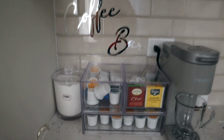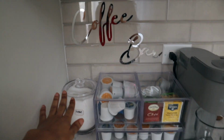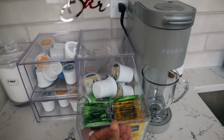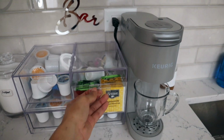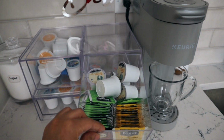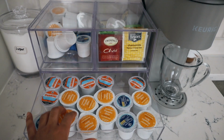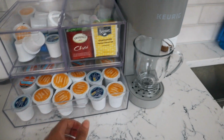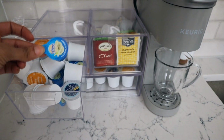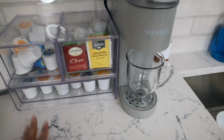I created a little coffee bar area. Isn't that super cute? We have the sugar. We have the little Keurig. What are these? Keurig cups. And we have some little tea. We have peppermint tea, chamomile tea, chai tea, as well as the Keurig cups. I got all kinds of Keurig cups: Dunkin' Donuts, Starbucks, and even some from Aldi's. And then here are the creamers as well. I thought that was super cute.